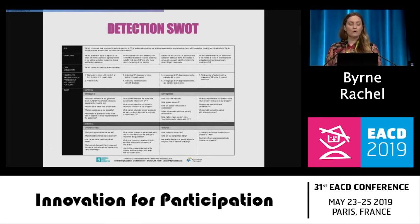If you're thinking about your opportunities, so these are external, what good opportunities can we see? What interesting trends? How can we better meet the needs of our patients? What current changes in technology and markets on both a broad and narrow scale could we leverage? What current changes in government policies exist? What local resources or organisations would be interested in partnering? How does the mission statement of the hospital or strategic plan align with your current aim?